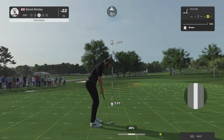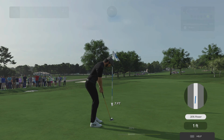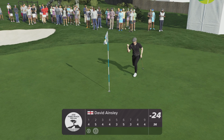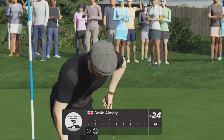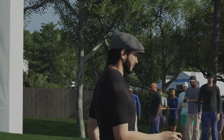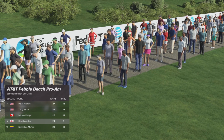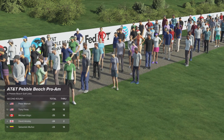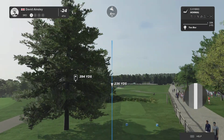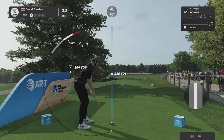An eagle putt awaits. You'll take that. He's currently sitting in fourth place. Let's see what happens here at the third hole. Well, there's no doubt this player is standing on the tee sky high after making the eagle at the last.